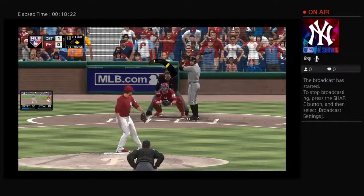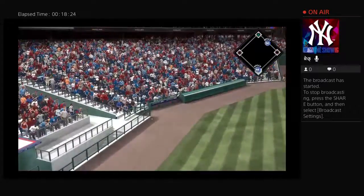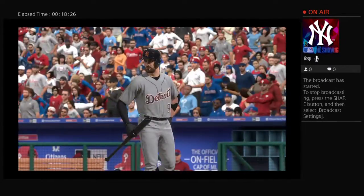Stepping in and ready for another shot, Nick Castellanos. He's 0 for 2 with a strikeout in this one.